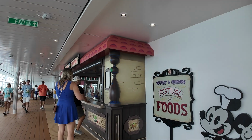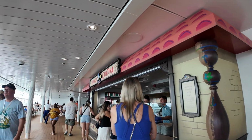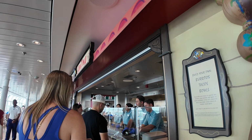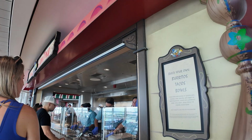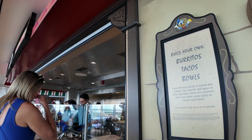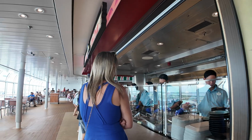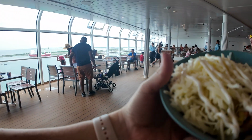All right, so we have arrived at Mickey and Friends Festival of Foods. This is Donald's Cantina, where you can get burritos, tacos, and bowls. So you can get beef, chicken, pork, rice and beans, fajita vegetables, guacamole, salsa, sour cream, queso fresco, or Mexican cheese. And then there's a salsa bar. So I'm gonna grab a bowl and then I'll meet you at the salsa bar.